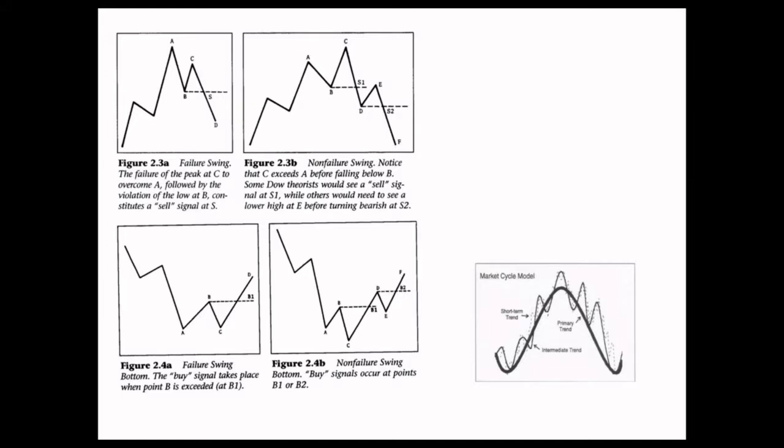A technique to measure your take profit can also be applied from the failure swing top reversal pattern. You will take the vertical distance from the highest point at top A, and you draw the vertical distance down to B level, and from the point it breaks, you minus that distance times 1, times 2, times 3, times 4.